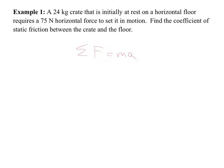Okay. So we have a 24 kilogram crate. It's at rest on a horizontal floor, and it requires a 75 Newton horizontal force to set it in motion. Find the coefficient of static friction. Why is this static friction in this problem? Right away, why is it static we're looking for and not kinetic? It's because it's what to get it to start moving. Look, find the coefficient of static friction if 75 newtons is needed to set it in motion.